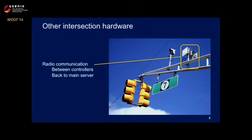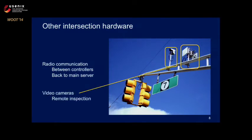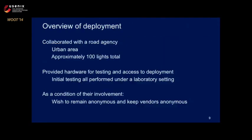In addition, they end up putting a lot of cameras on there. Well, we've already got radios, we might as well have a camera, and then we don't have to drive out there and see what's going on. We can just turn the camera on and take a look. All right, so that is what's at a traffic intersection.